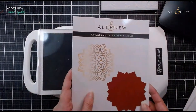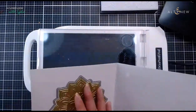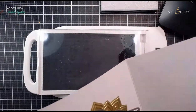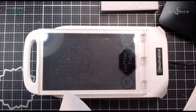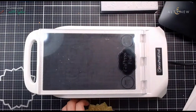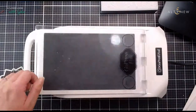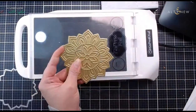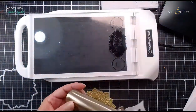I'm going to quickly show you the Sunburst doily first. Oh yeah, Sue, that rose is amazing. So I have my doily. I'm just going to remove it from the packaging. And before I pop this down onto my hot foil plate, which is really hot at the minute because I did turn this on before I started, what I'm going to do is cut around this for my foil. So I'm just going to grab some foil.